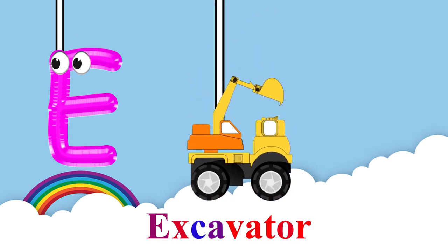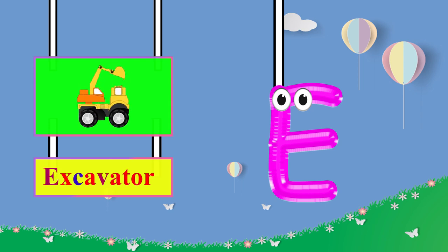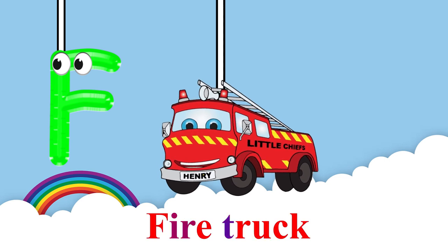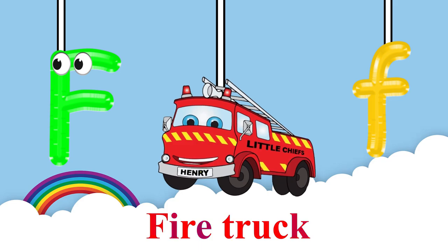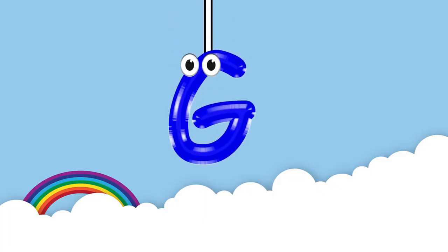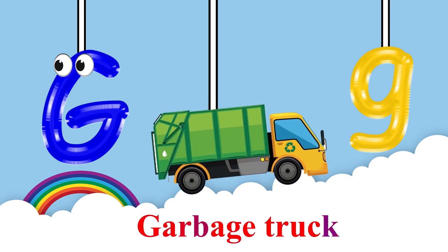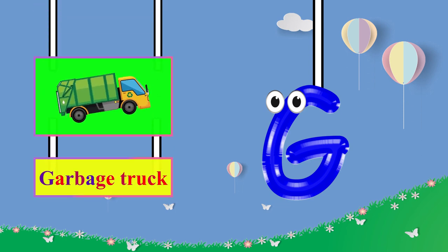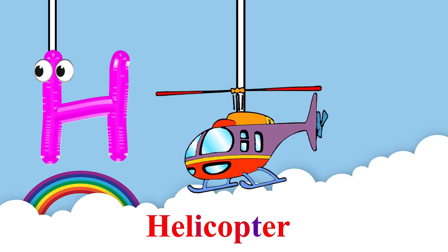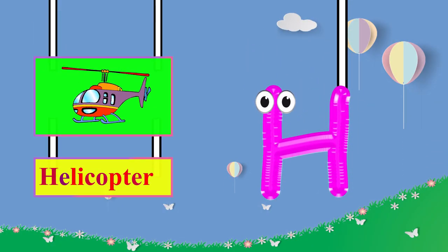E is for excavator. F is for fire truck. G is for garbage truck. H is for helicopter.